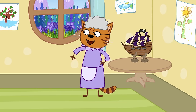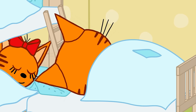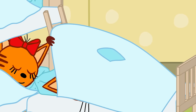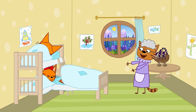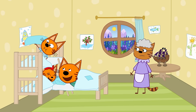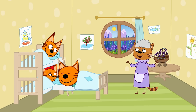1, 2, 3, 4. 1, 2, 3, 4. Exercise. Only grandmas and grandpas need to exercise. We're just little kittens. Exercise is really great for cats of all ages. Stretching helps you feel strong and energetic. I'm really strong already. Just check this out. Yeah, you're some athlete. If you don't want to exercise, it's fine.